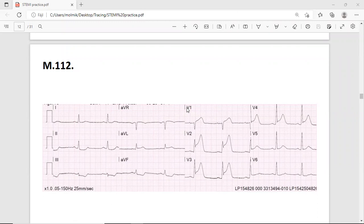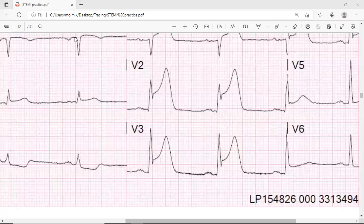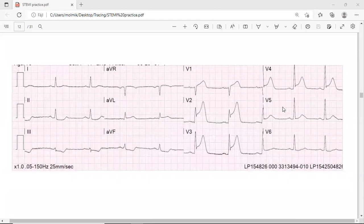And what else? The QRS complex, I think it's wide. No, it's not wide because it's from here to here. It's narrow, it's okay. But you do see something. There's no pathological Q wave, but you do see this: ST elevation. Yes, I think.